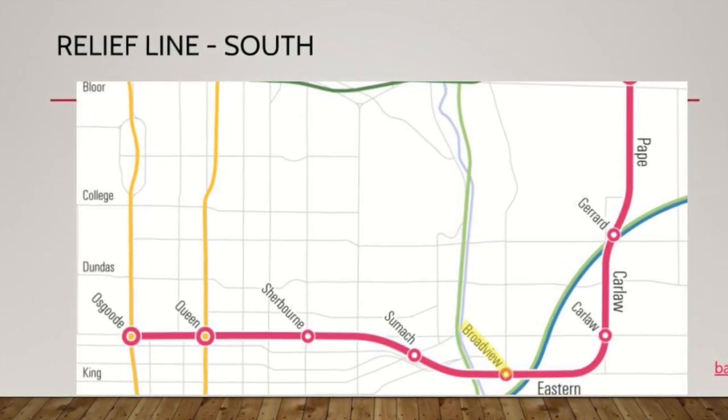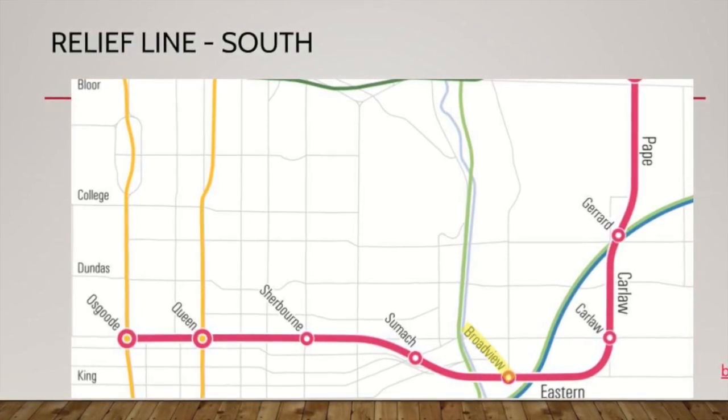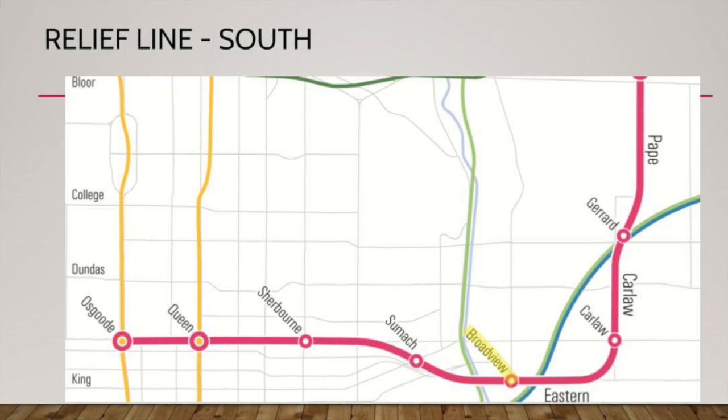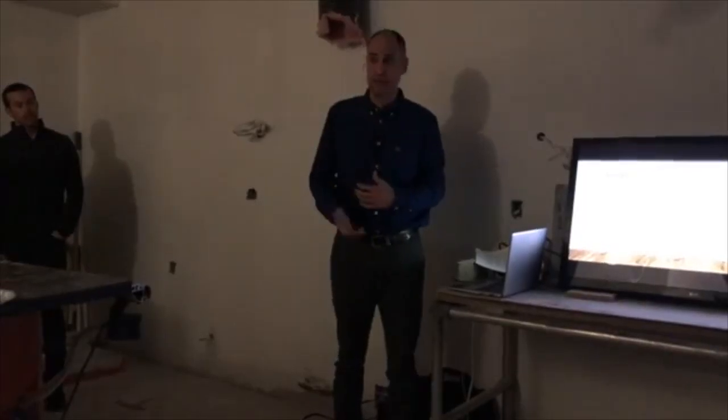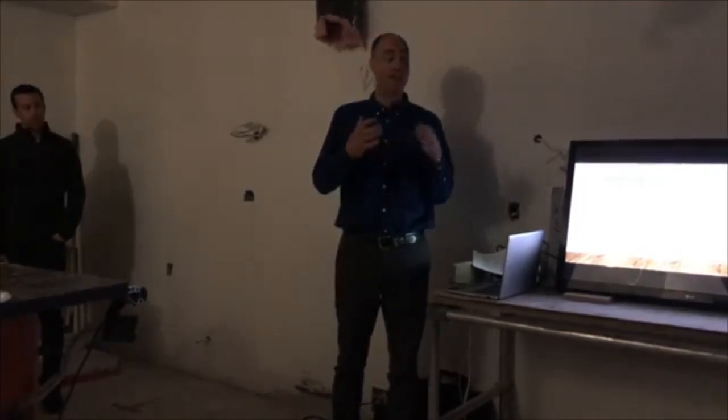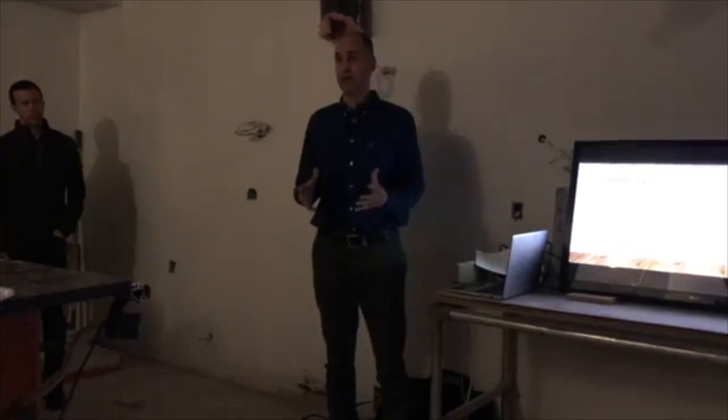Carlaw and Gerrard. Gerrard is where Gerrard Square is. It's kind of run down right now, and kind of crummy, so it's an area that is definitely going to be up and coming. So if you have a strong stomach, if you can stomach it for the next 10 years, that would be an area that I would definitely recommend.